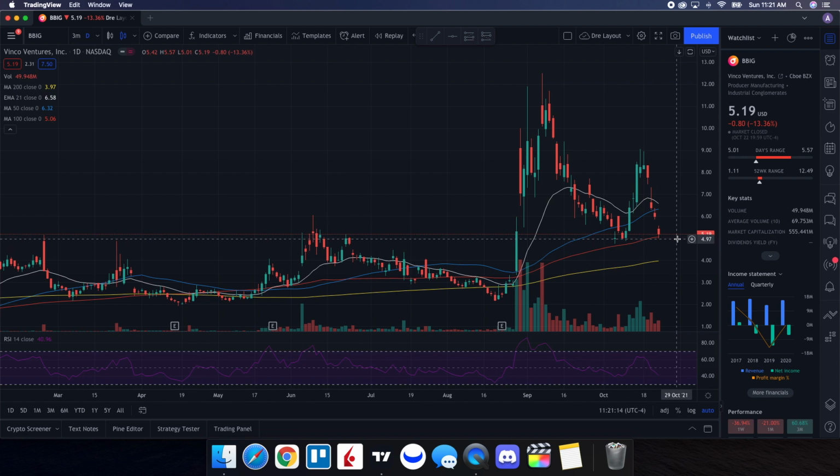Now, as far as what I want to see going into the open tomorrow, it'd be great to hold up the $5 level. If we end up breaking through the $5 level, then the next area of support that I want to see hold, and again, we've kind of shown this in the past, is right here around this $4.77 level. If we have a pullback, if we're able to hold up 5 or even go into the open at $5, then of course I'm going to be looking forward to seeing us get past this $5.57 resistance that we experienced on the Friday.